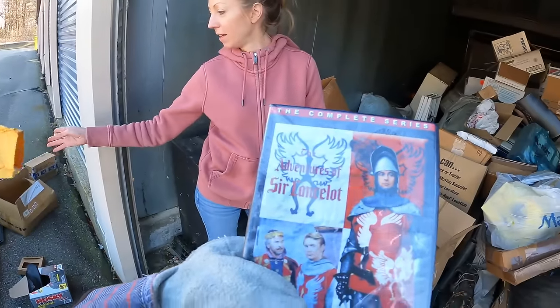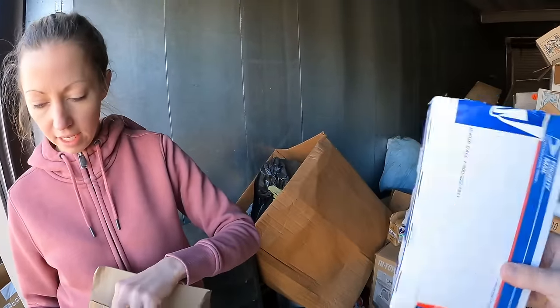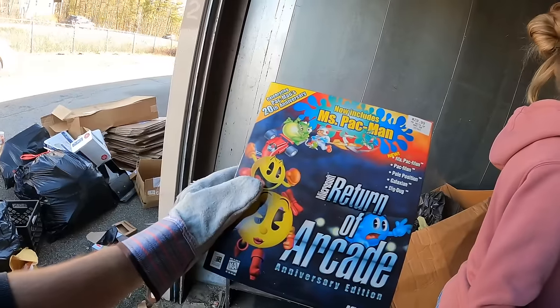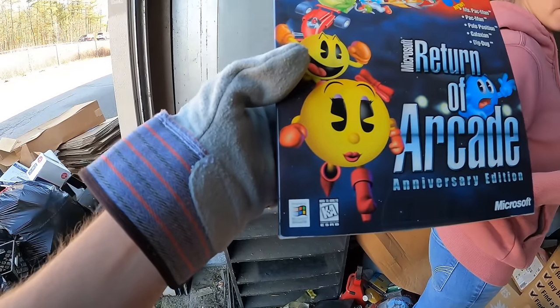The Adventures of Sir Lancelot, brand new sealed. This, yeah, but I don't think there's... Yeah, that's empty. Look at this, this is a sealed Mrs. Pac-Man game. $29.99 originally, and it's for Microsoft Windows 98.